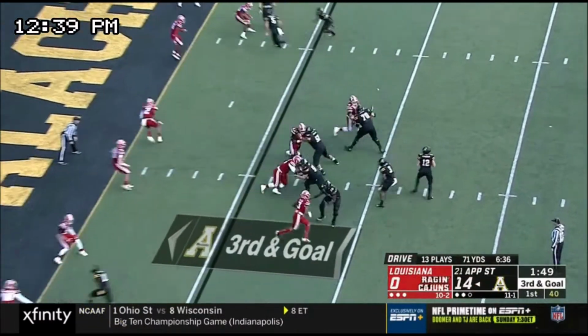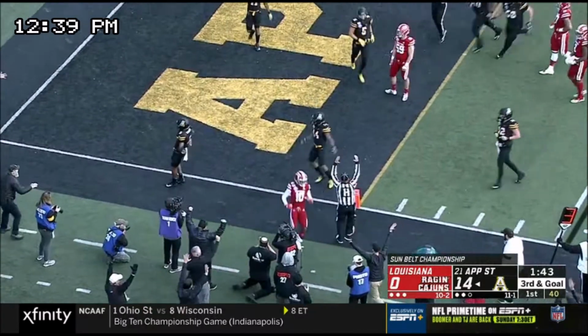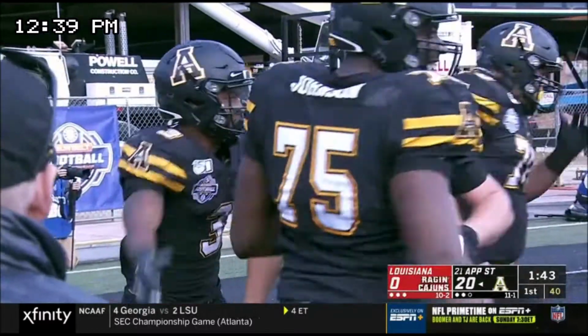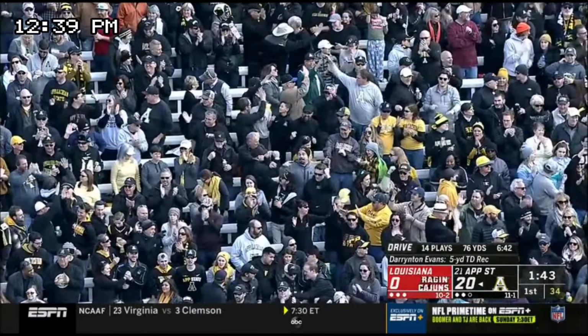Just a confidence on third down was very evident. Stays clean in the pocket, now steps up. He'll dump it off to Evans, and he'll tiptoe into the end zone. 2-touchdown day for the offensive player of the year in the Sun Belt, Darrington Evans, and it's all App State.